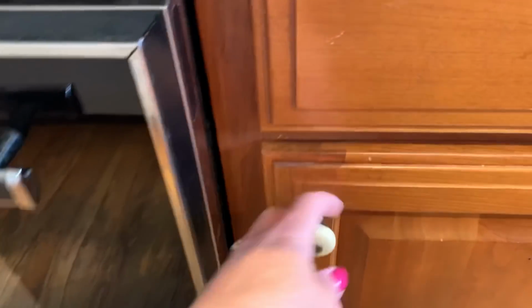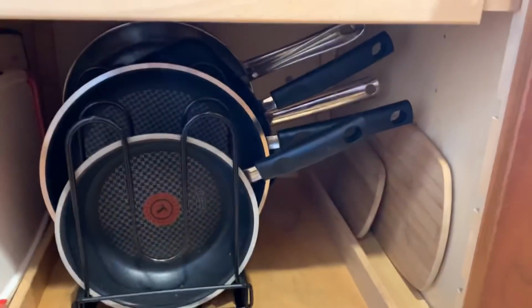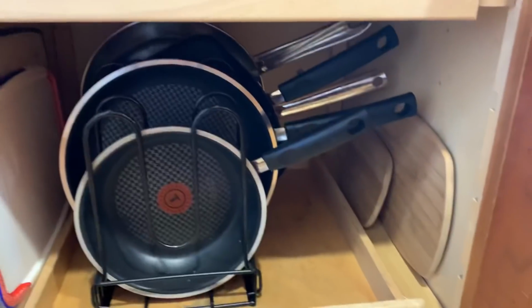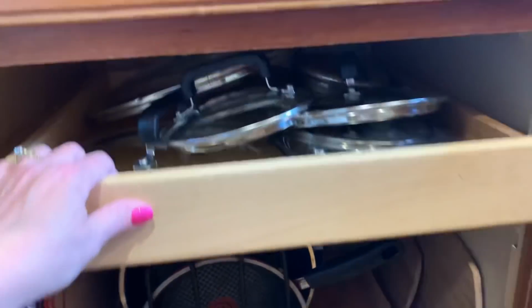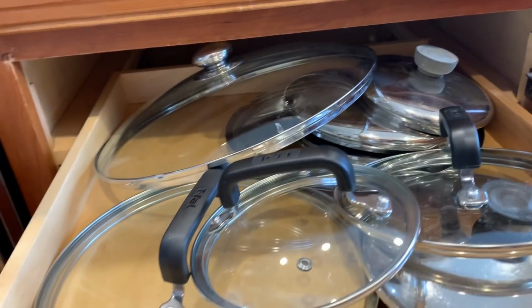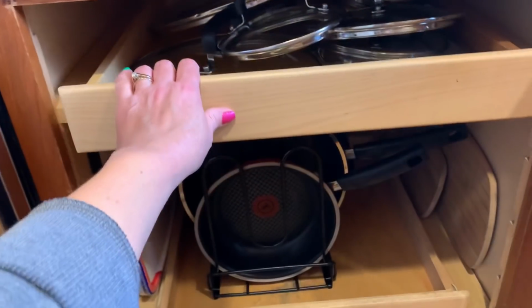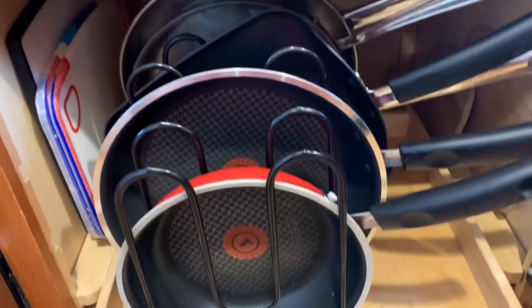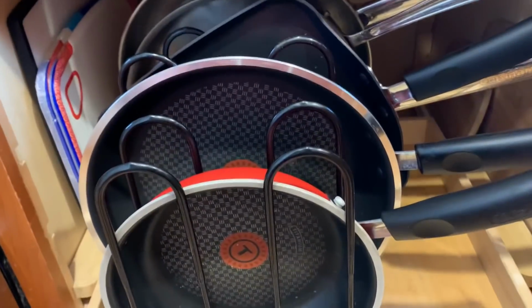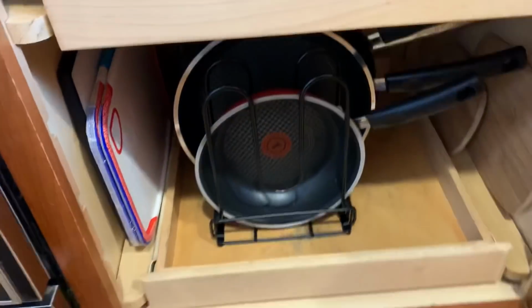And then we've got this one right next to my stove with the pullout. It's a tough one if this is my favorite or the plates and bowls is my favorite. I'm not sure, but I ended up putting all the lids for my pots and pans right up top here, so easy access, and they're all together. And then I've got my pan organizer down here. It looks so nice. I'm so thrilled with this.